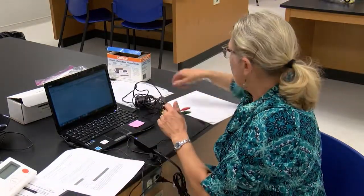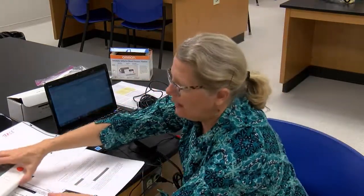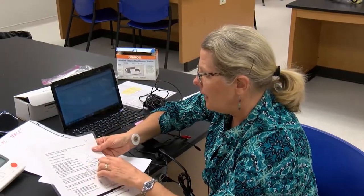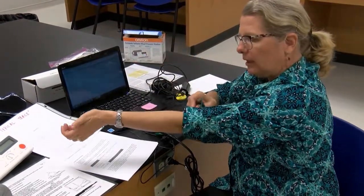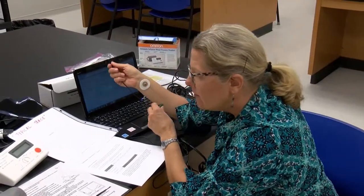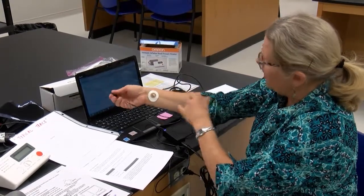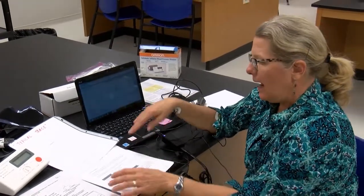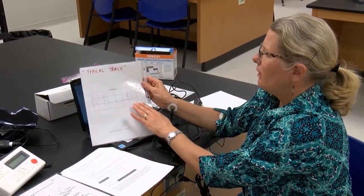Okay, now we're going to do an EKG, and these are really, really cool. I need to hook myself up. I need the green and the black, and then the red all by itself. So I'm going to put the red over here. What we are now going to be measuring is the electrical impulse across our heart. And we are going to be getting an EKG, okay?